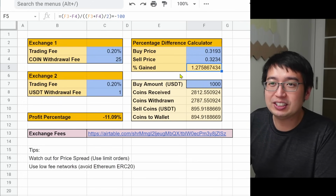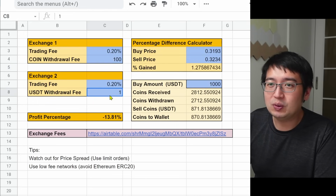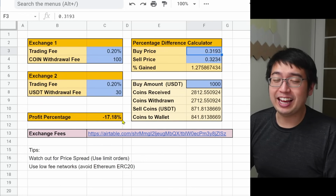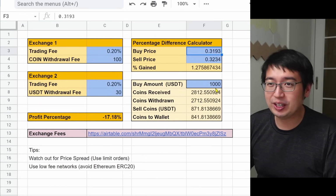We are trading $1,000, but we also have to consider the fees. I would say it would probably be 100 coins at that price, and the withdrawal fee for USDT is typically 30. And after all that trading and considering fees, we'd be down negative 17%. Yeah, that is not a trade we want to take.